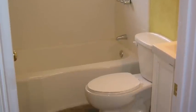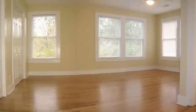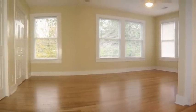tile backsplash. Now in the bathroom, it's really cute. We've also installed a pretty floor in there. We've used slate. And the best floor is in the bedroom. Look at this. Is this gorgeous or what?